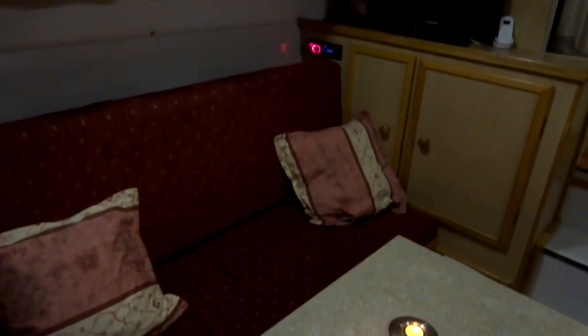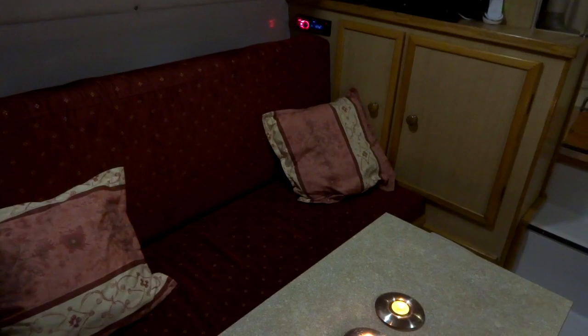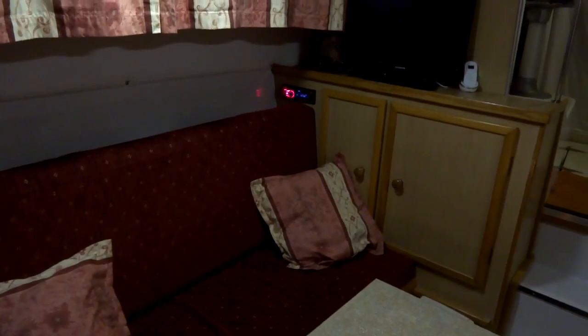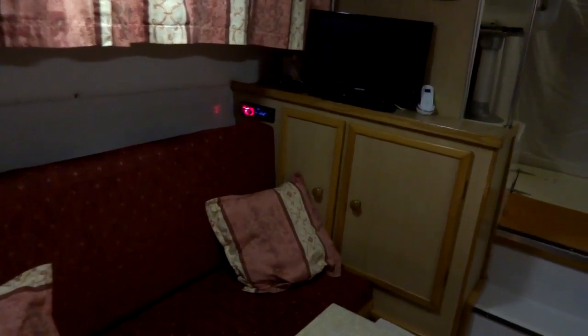Now the problem with these lights is it's not so much the output. 8 watts is perfectly fine, but oh my god, it doesn't work on camera so well maybe, because it makes up for it with the colour balance, but it's so harsh, the light. It's a really harsh white light, really cold kind of a light. It's not very nice at all.